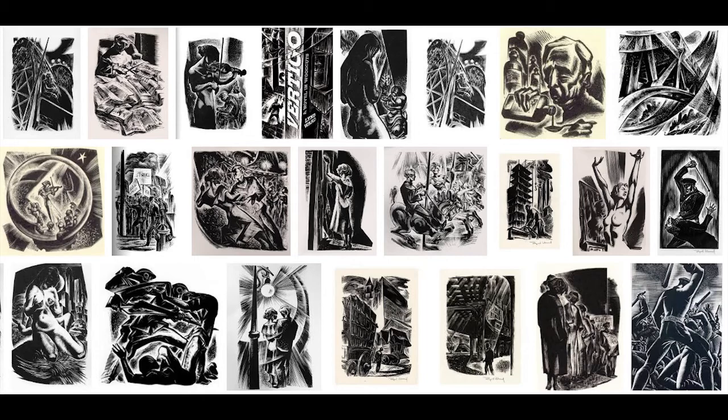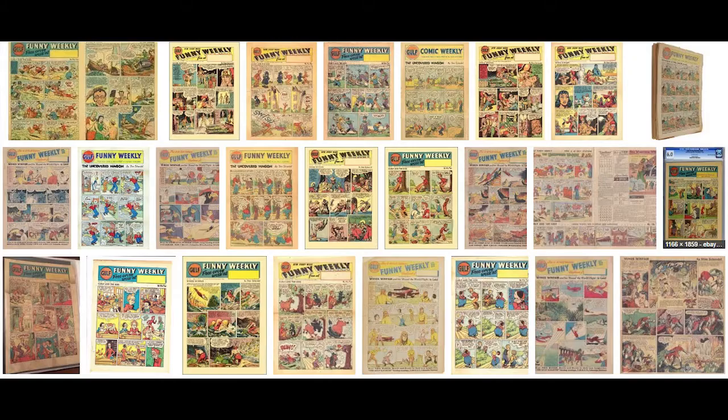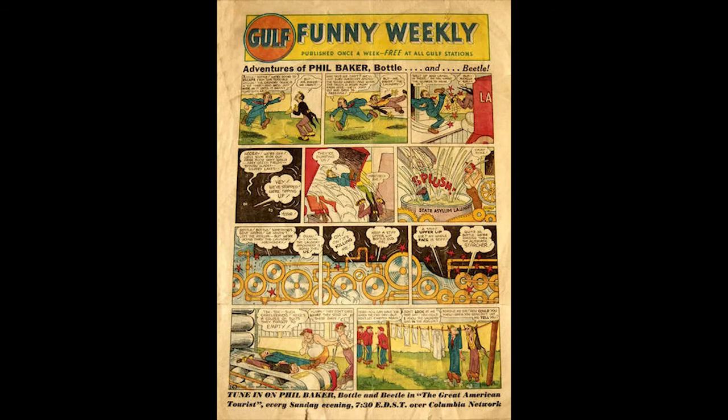The topics in the stories presented in this illustrated format are quite mature, including drunk driving, engraving, the Great Depression, unemployment, and woodcutting. Gulf Funny Weekly, published by Gulf Oil Company from 1933 to 1941, saw approximately 50 new issues published in 1937, approximately number 197 to 245.